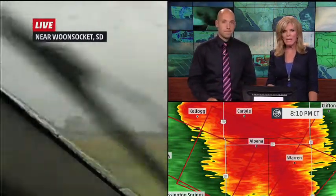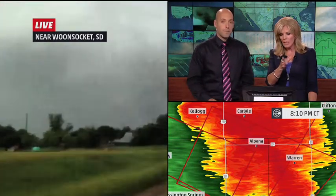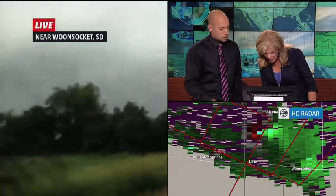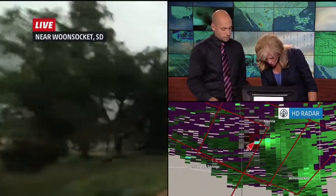So we're really hoping you guys are taking this seriously. Actually looking off to your left and seeing the actual tornado should be enough for you guys to get to your safe room. So do it now. And we're looking actually maybe up there right now, in there around Alpena, just to the southwest. So it's right in here.